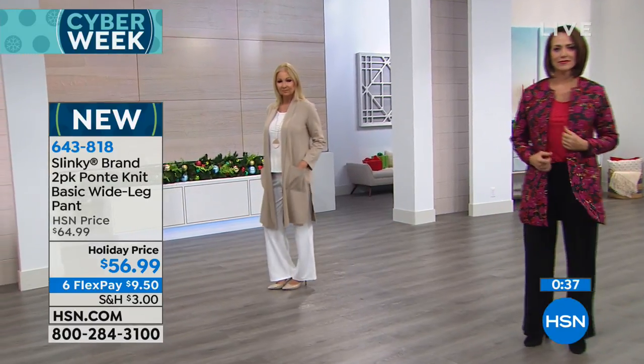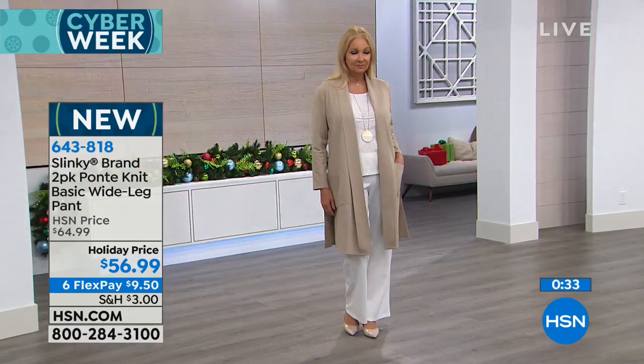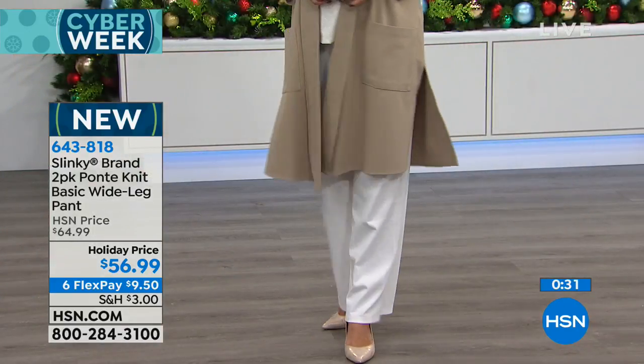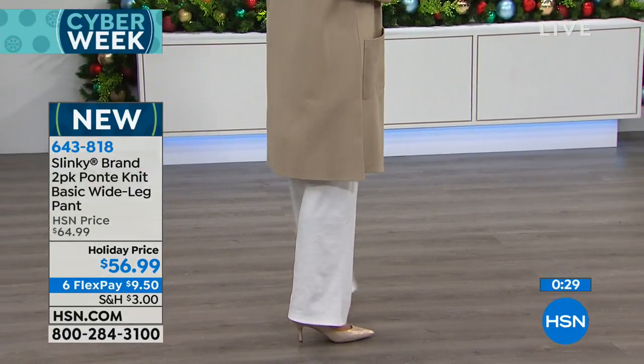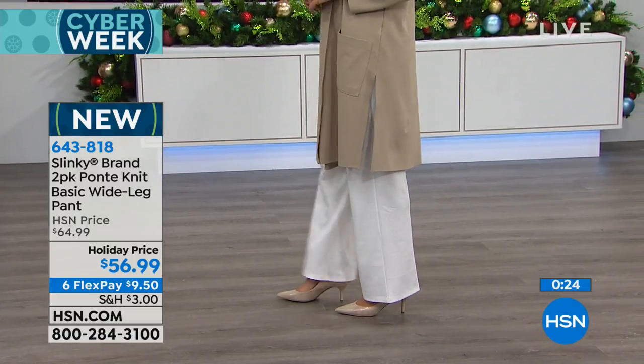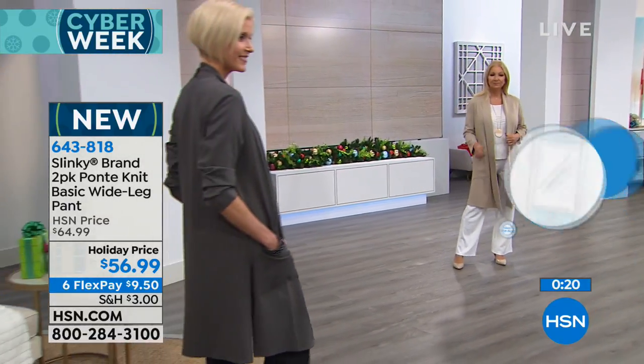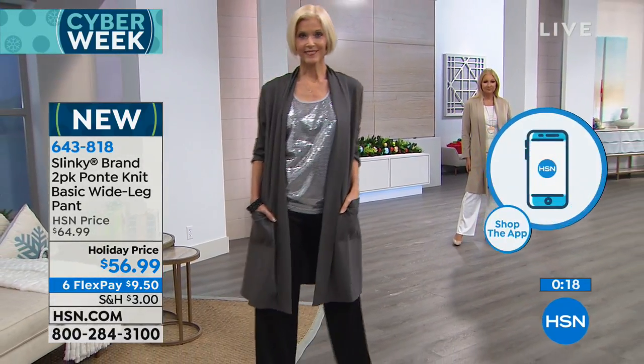It's an elastic waist pull-on pant, easy on, easy off, in our poly rayon spandex panty that's soft and stretchy and yummy against your skin. I love the length hitting you right below the ankle. 30-inch inseam, by the way.